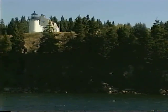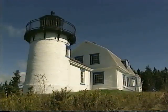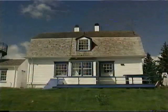Well, I saw the island in 1972. We came here and I saw a young lighthouse keeper and his bride living in here, and I thought it was one of the most romantic places I ever saw. It was very primitive. There was no water, there was no electricity, and they seemed to live on this wonderful sort of magical island.